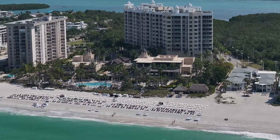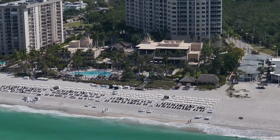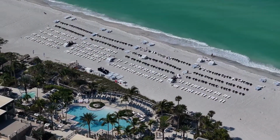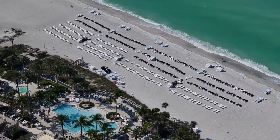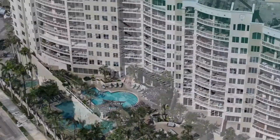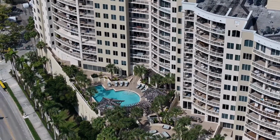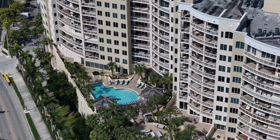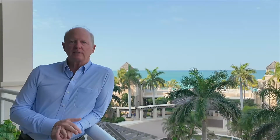It's on Lido Key. It's got the private beach club that is used by members, which has dining, great swimming pool, the tiki bar, all things that are accessible to you if you choose to join the club. If you don't, you can use the amenities of the Beach Residences, which are myriad. There's a beautiful private swimming pool, a theater, there are guest suites, full-time concierge service, everything you love about living at a Ritz.